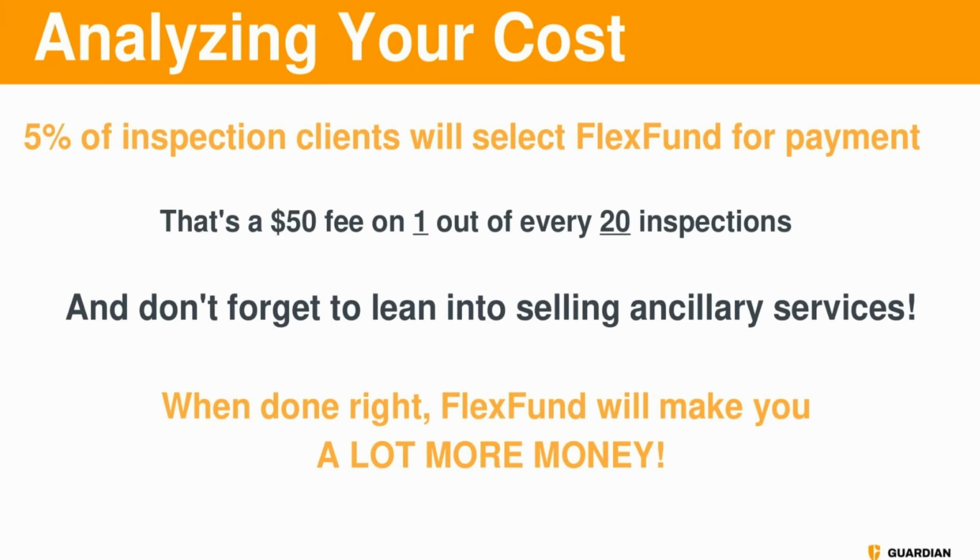Now they book the sewer scope, and then they get the email 2 hours later saying, click here to pay, and they see 3 payment options, right? They see credit card, ACH, and FlexFund. Most of them still just click on credit card and pay with credit card, or ACH and pay with ACH. So you got the benefit of using FlexFund to upsell your client without having to actually pay the $50 fee. And that happens all the time.